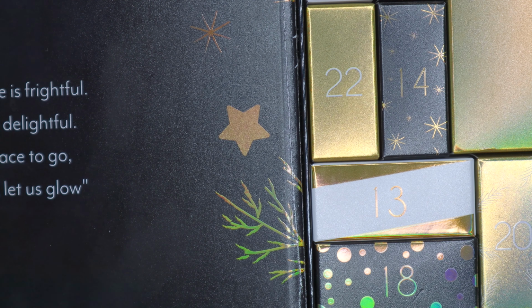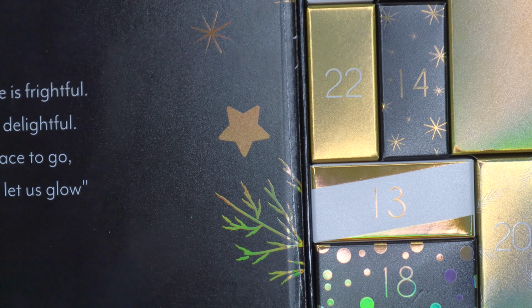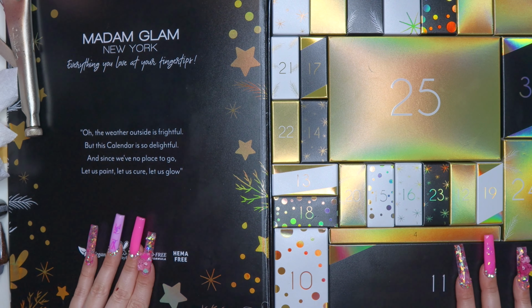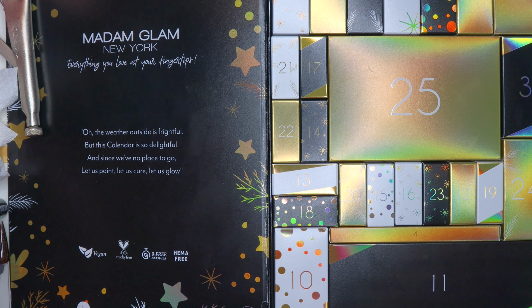You guys should definitely check out Madam Glam if you haven't already. Their polishes are just it, okay? I'm telling you, they got the best gel polishes out there. I don't care what anybody says. They are the best, hands down.